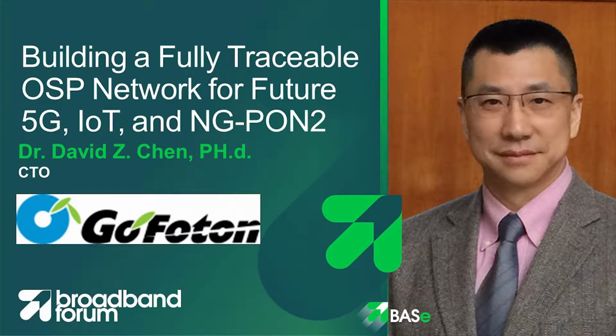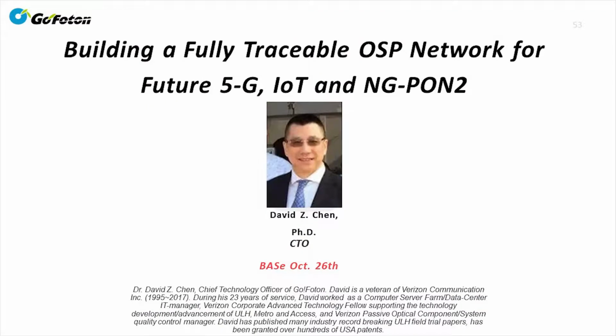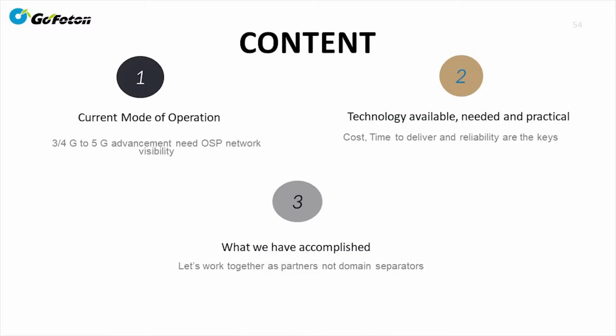So my talk is building a fully traceable outside plant network for future 5G, Internet of Things, and the NG-PON2 all together. My talk involves three parts. The first part is the current mode of operation for the network, and of course touching base on the 3G to 4G to 5G advancement, and the OSP visibility.